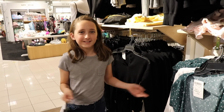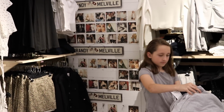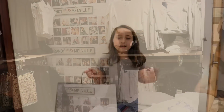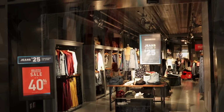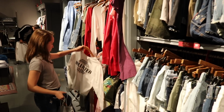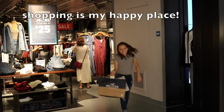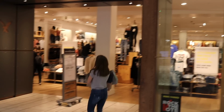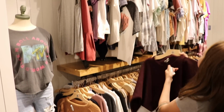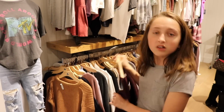Nordstrom looking at Brandy Melville. I ended up getting only one thing from Brandy Melville, but now it's time to go to the next store. It's $19.